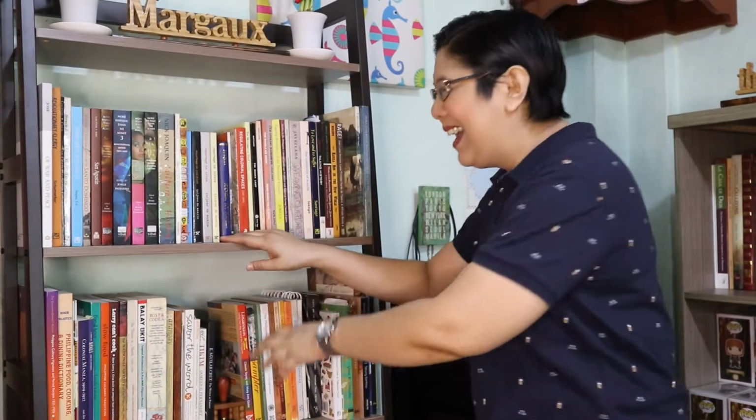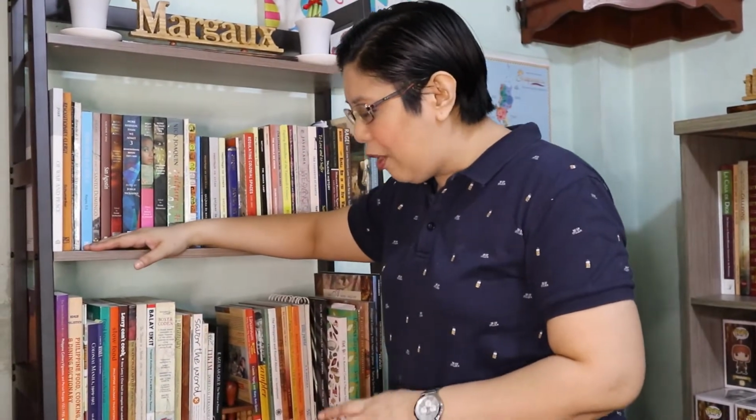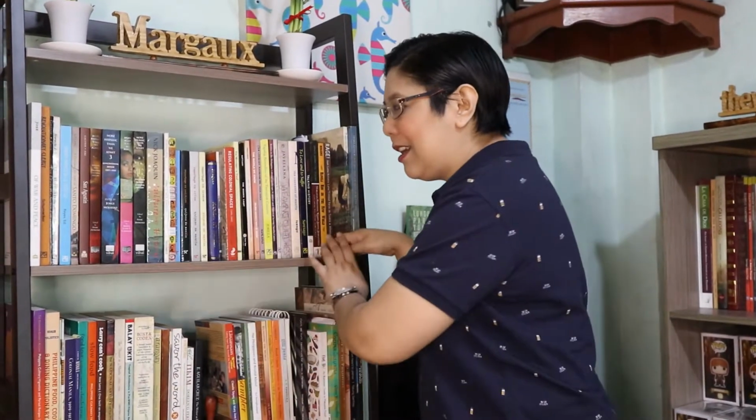Okay, anyway. First layer, alright? Before we go to the first layer, this is a mixture of Filipiniana books as well as international books. There's still a lot of books in my plastic bins, but the ones that I'm showing here are, maybe not most loved, but my current interests are focused on these particular book topics, right? So we'll start with the first layer. Come closer.